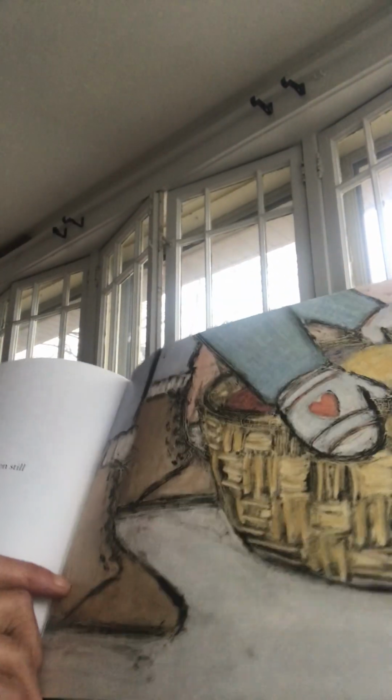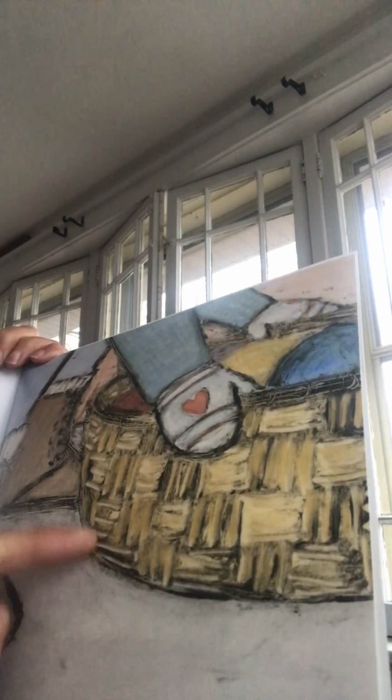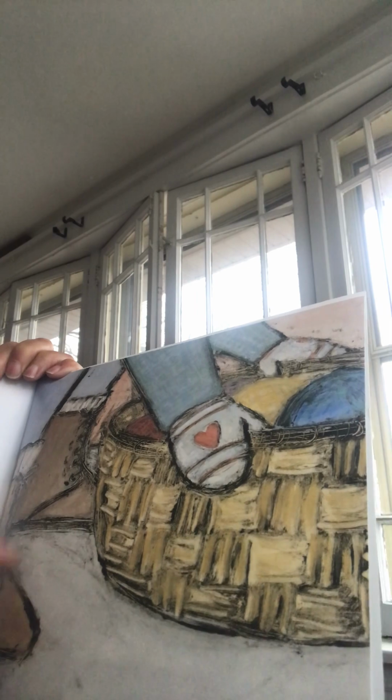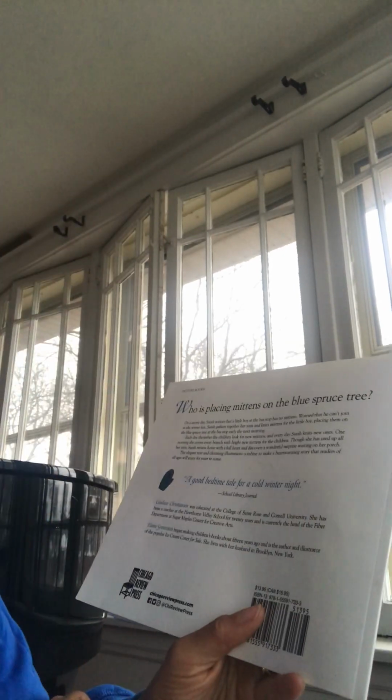Let's see what this says. Sarah doesn't know who the yarn is from. The children still don't know who the mittens are from. But someone must. Ha ha ha. So someone's putting the basket down and putting new yarn. Or is that Sarah picking it up? It has to be a child. We don't know. But we just know that someone is receiving love and someone is giving love. Who is placing mittens on the blue spruce tree?